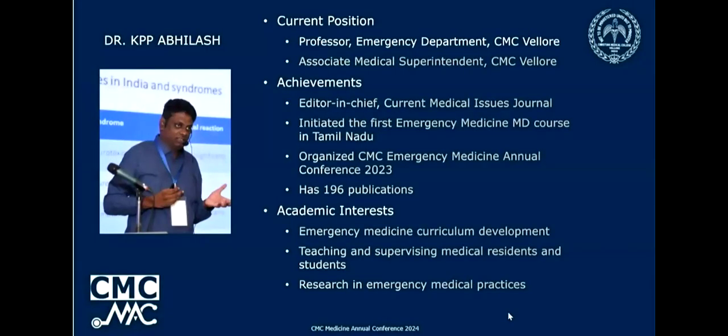Dr. KBB Abhilash is a professor of emergency medicine here in CMC and also the associate medical superintendent. He is the editor-in-chief of the Current Medical Issues Journal, and he initiated the first emergency medicine MD course in Tamil Nadu here in CMC. He has almost 200 publications in peer-reviewed journals, and his areas of interest include development of emergency medicine curricula and teaching and supervising residents and students, as well as clinical research in emergency medicine.